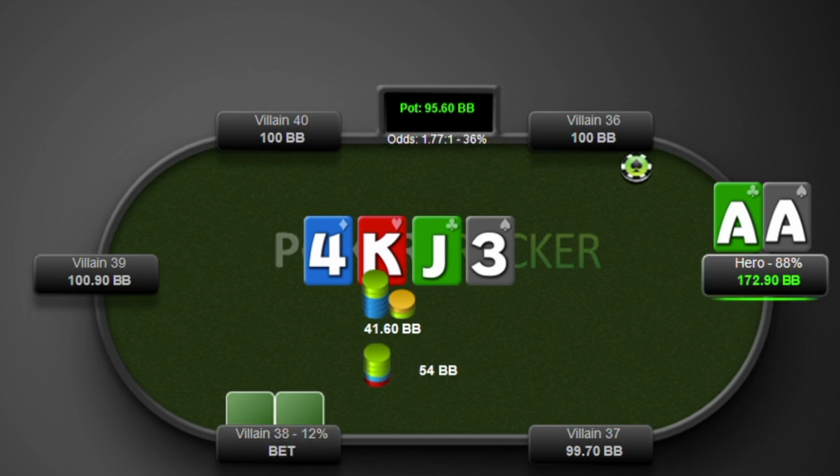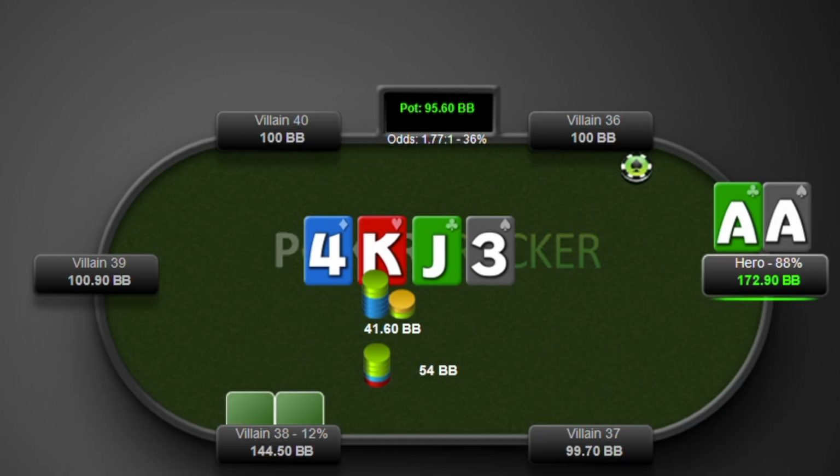And now there is an overbet by villain. I mean, this is really, really odd, and maybe this is why Lewis went on to make this big hero call, because it just seems a bit fishy. But at this point, we definitely have a call, nothing else to do. I wouldn't fold aces, even though he overbet.